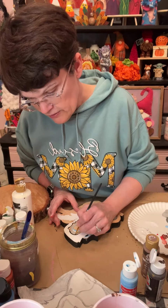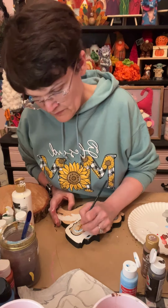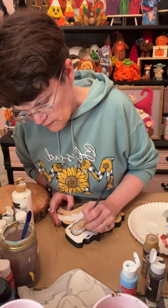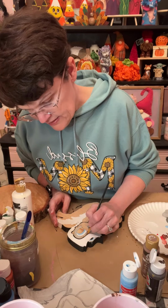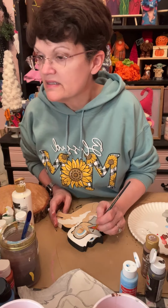I got the heater on underneath me because I'm chilly in here. But I don't want to turn the heat on yet because it's still hot outside a little bit, even though in my house it's like really cold. Is it like that at y'all's house? Let me see here.